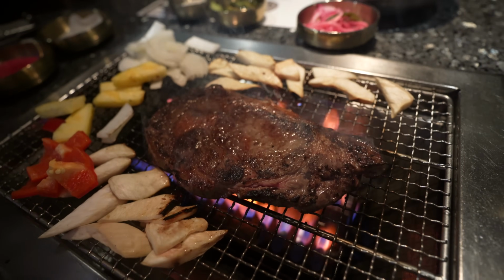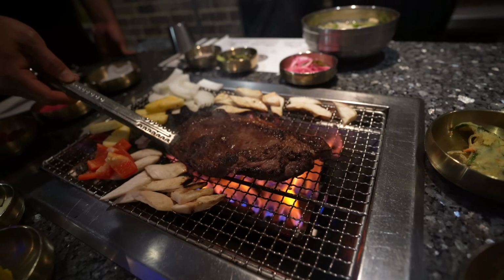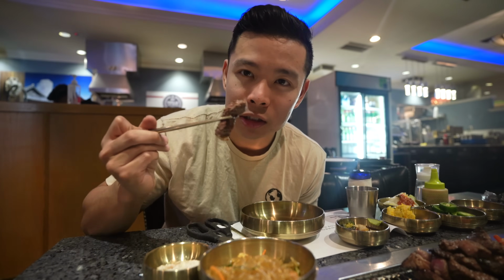Sometimes when you go to Korean barbecue restaurants, the ribeye steak is not very good quality, but this is pretty quality meat for an all-you-can-eat spot, guys. And you dip it in the sweet sauce, just like bite-sized meat candy, guys. So good.